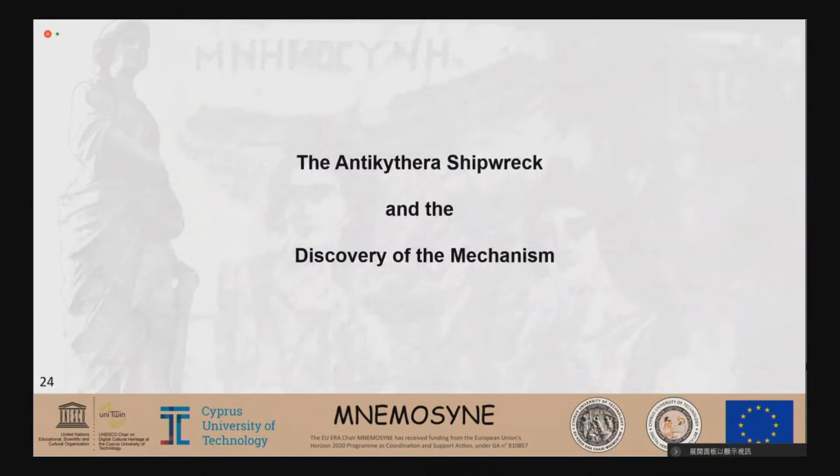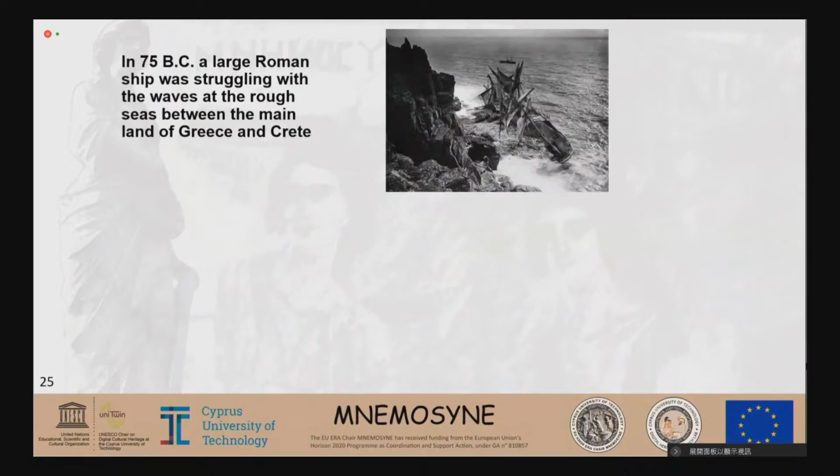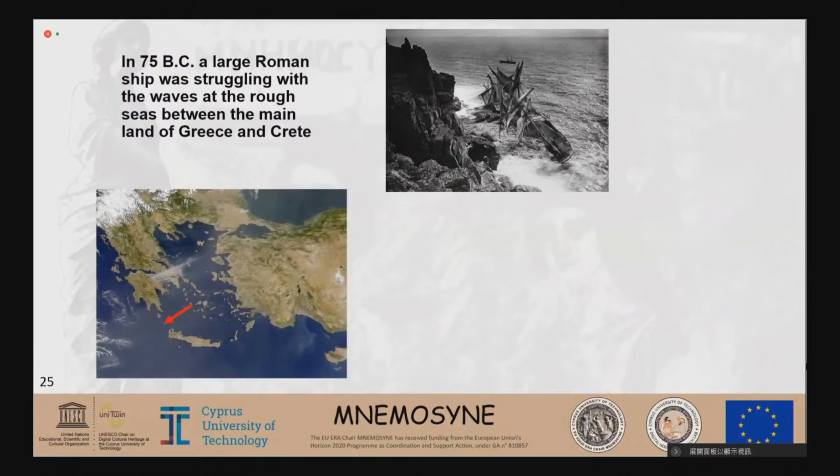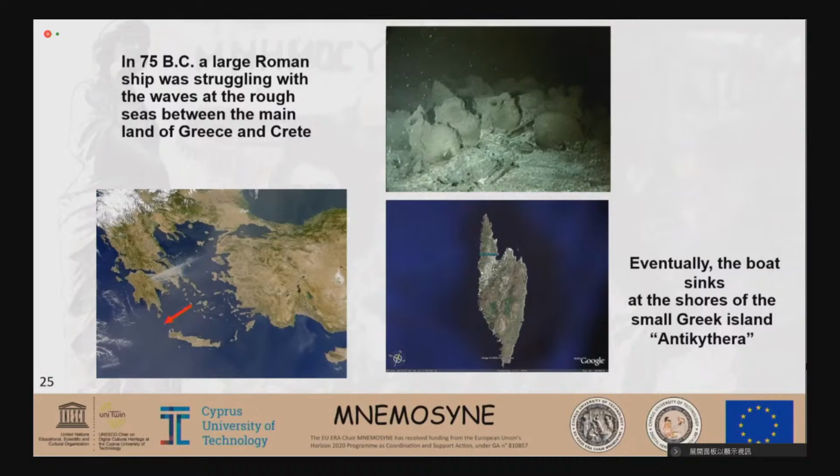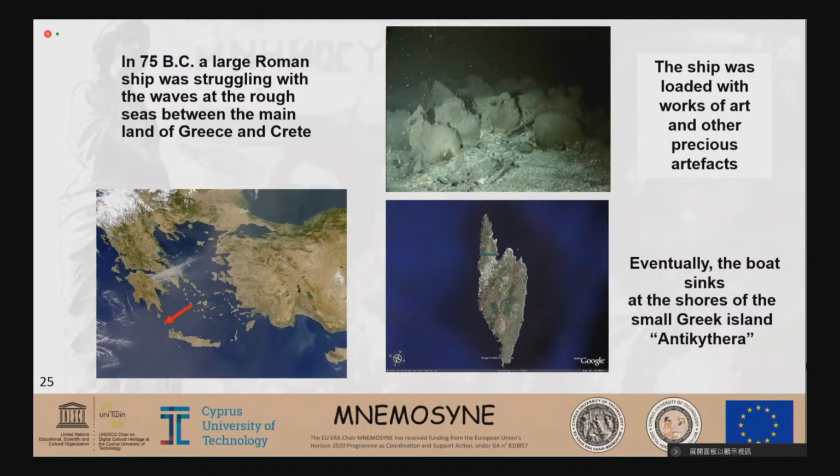The Antikythera shipwreck and the discovery of the mechanism. In 75 BC, a large Roman ship paddled with the waves on the Libyan Sea between the mainland of Greece and Crete. Finally, the boat sank on the shores of the small Greek island Antikythera. The ship was loaded with works of art and other precious artifacts. 2,000 years later, around the Easter of 1900 AD, sponge divers from Symi by chance discovered the shipwreck.